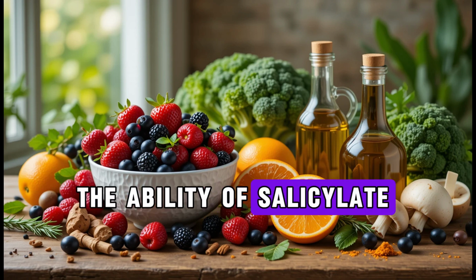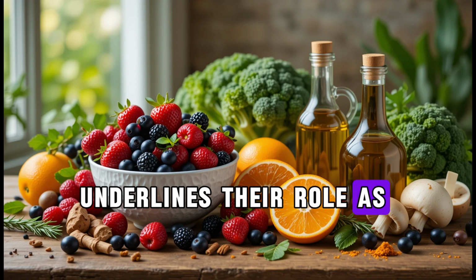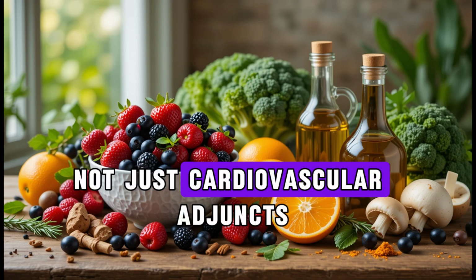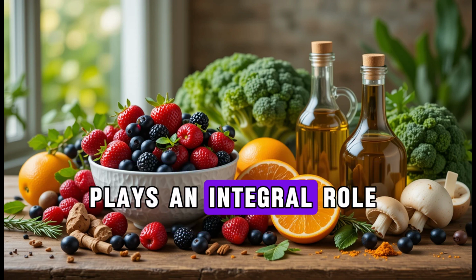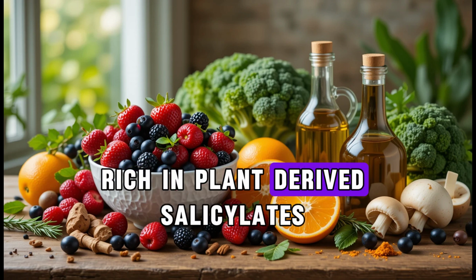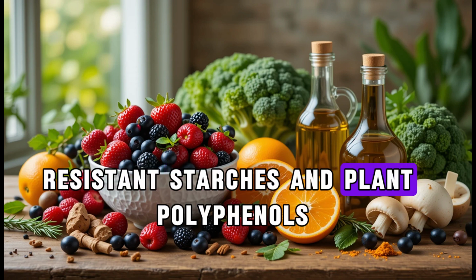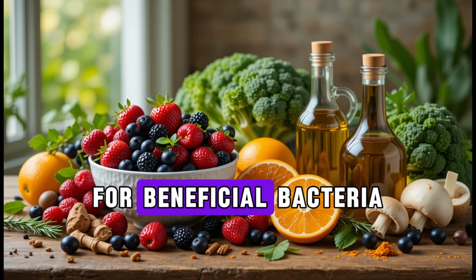The ability of salicylate-rich foods to influence macro and microcirculatory systems underlines their role as whole-body regulators, not just cardiovascular adjuncts. The gut microbiome plays an integral role in the systemic effects of these foods. When a diet is rich in plant-derived salicylates, it also tends to be high in fermentable fibers, resistant starches, and plant polyphenols that serve as substrates for beneficial bacteria.